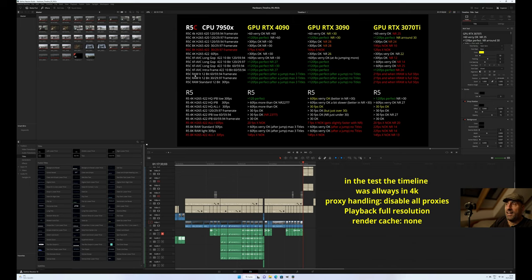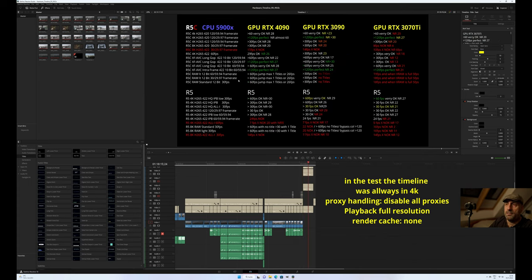And here the R5C RAW light, the 12 bit in 60 frame rate or in 30 frame rate, while it is over 120 with each of the 24 gigabyte GPUs, it is not usable with the 3070 Ti on the fast computer. And if I switch over here, then it is still workable, not at 120 with the 4090, but over 60 FPS, and not with 120 on the 3090, but still over 30 FPS. But with the 3070 Ti, the 8K footage is not really workable.